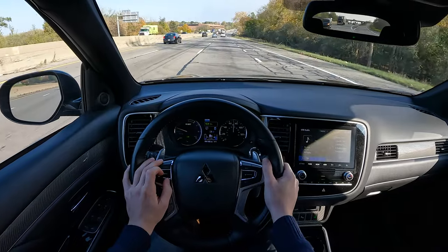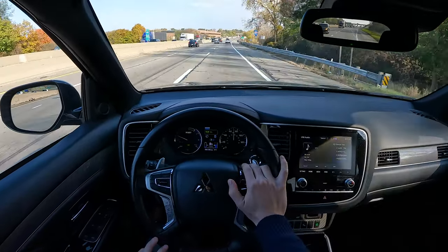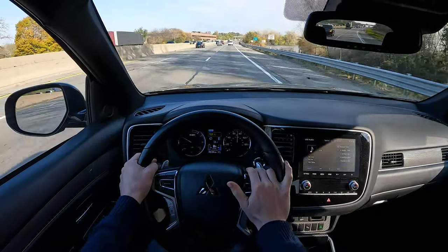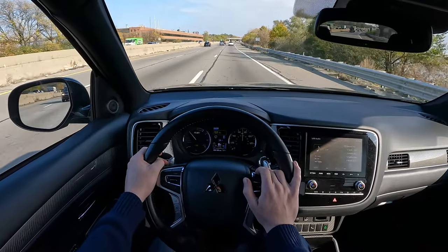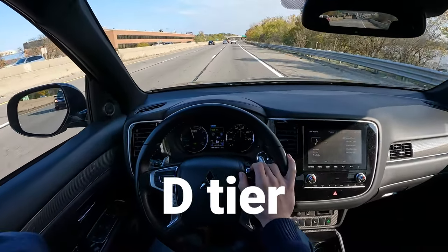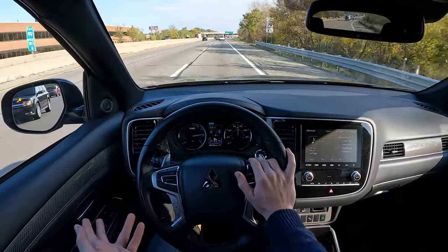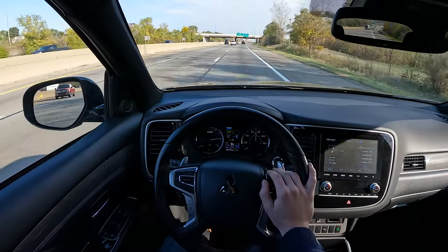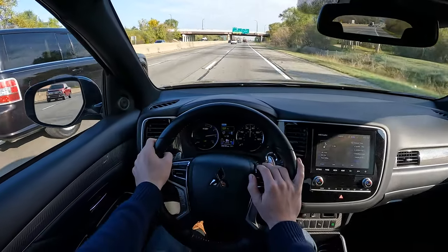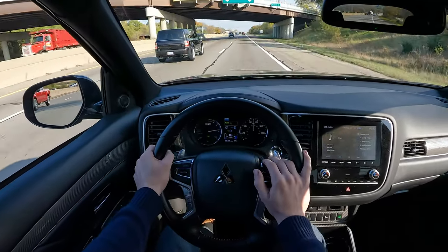Thoughts on the 6-speaker bass audio system here in the 2021 Outlander. After hearing that bass test, I was tempted to drop it down to an E, but I think all things considered, this is a D system, but definitely a D minus. And you gotta consider, you're paying $38,000 for this car. We've heard systems much, much, much better than this for that sort of money. So yeah, definitely earning its D tier. Not really much more to say about it.